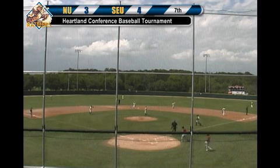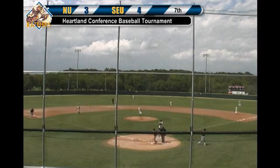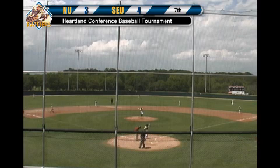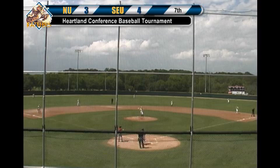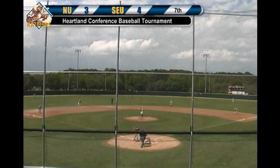As the Hilltoppers looking for their second straight 3 up, 3 down inning, 5 straight retired. Second baseman, Terrell Brown, now steps to the plate. 2 away already, as the Jets looking to catch up here, now down by a score of 4-3.